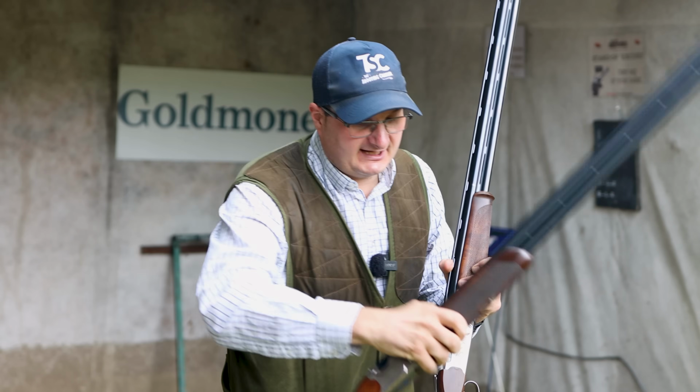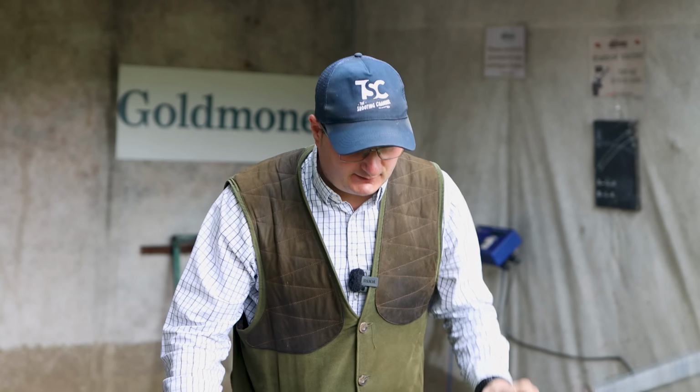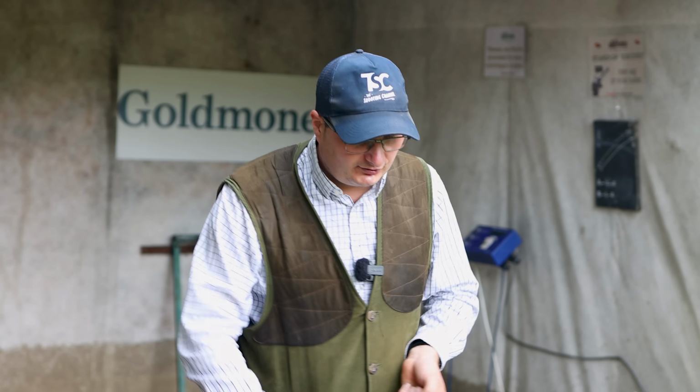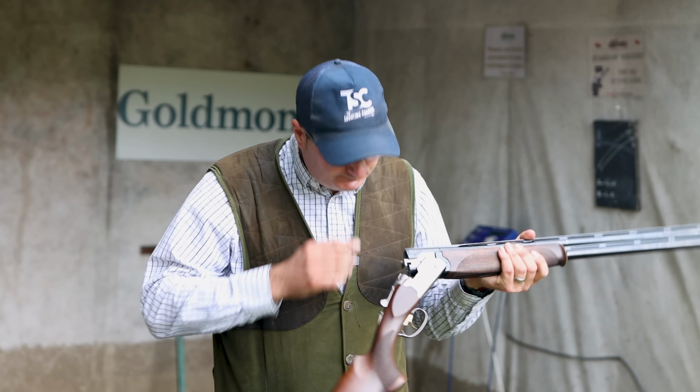Now, I wanted just to go through, I've acquired sort of two of these guns, and I wanted to go through each gun and say their pros and cons. They're both very good guns.